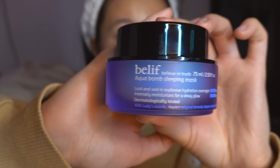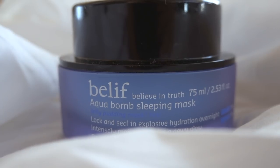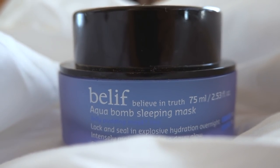The packaging is really pretty. I'm gonna apply this onto my skin. Towards the winter time, my skin tends to get a little bit more dry, which is why I feel like the Aqua Bomb Sleeping Mask is great for your night routine.